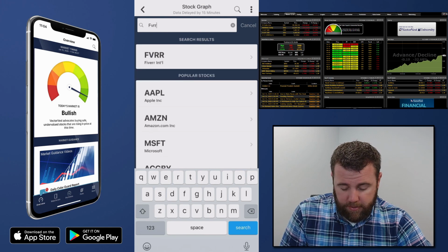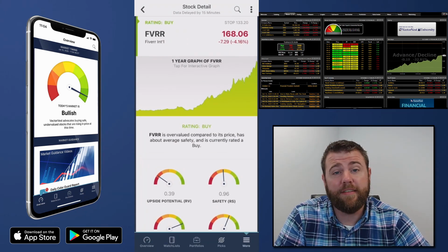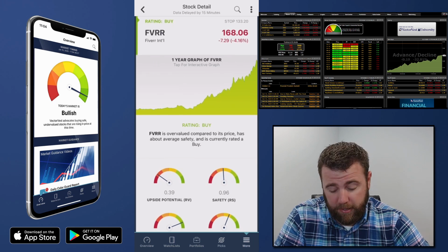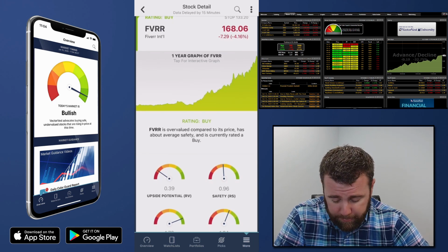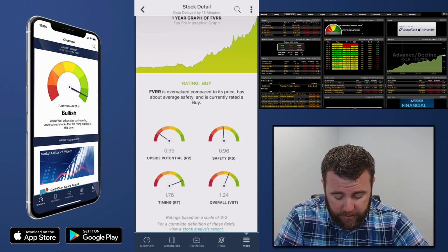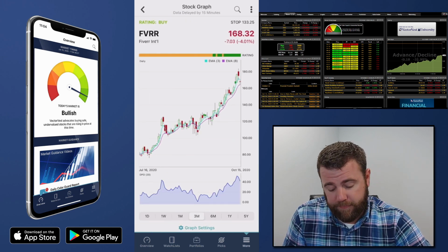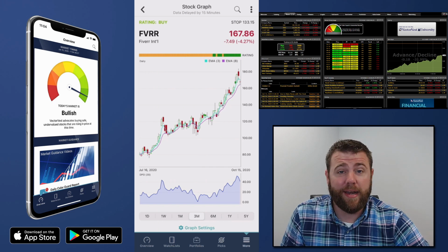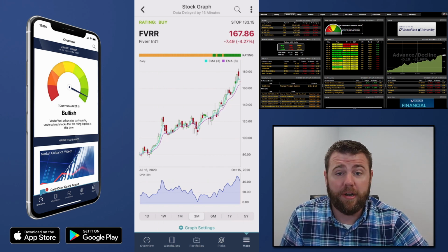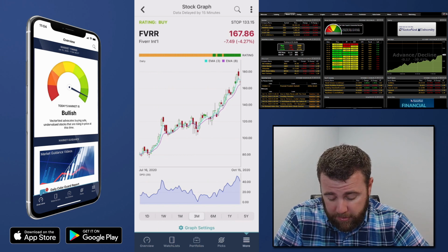FVRR. A speculative stock needs to be treated more aggressively. You have poor long-term potential, a little bit more risk than average in this stock. You have a really nice strong uptrend. Overall, this stock is favorable. It's down 4% here today, but overall, the 3 and the 8 still remain intact, so it still has short-term momentum to the upside. Tells us this is a good looking opportunity.